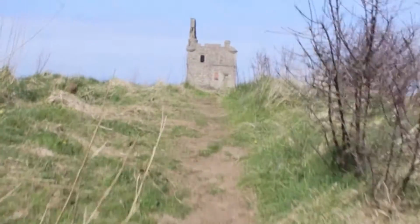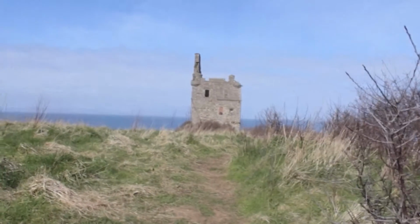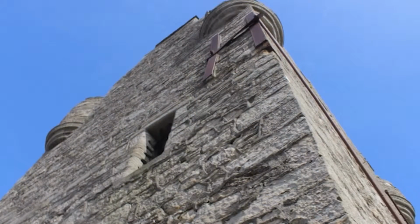There were also, however, tower houses. These were structures designed to visibly resemble that of a castle, yet they were used merely as housing and were far less structurally sound.